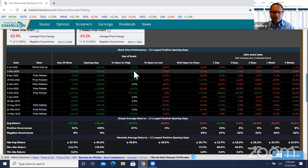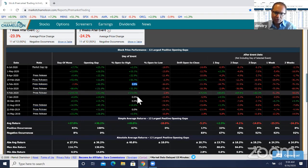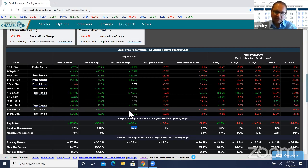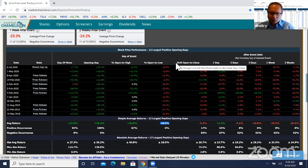This is what it tended to do after the opening. The average move from the opening to the high of the day was 40.8%. Again, see these zeros. That means that a lot of times, actually 33% of the time, that opening price was the high of the day and it drifted lower. From the open to the low of the day, the average move was 18%. From the open to the close of the day, it tended to go lower more often than higher. The closing price was lower 83% of the time from the opening price, 17% of the time higher, for an average of negative 5.1%.